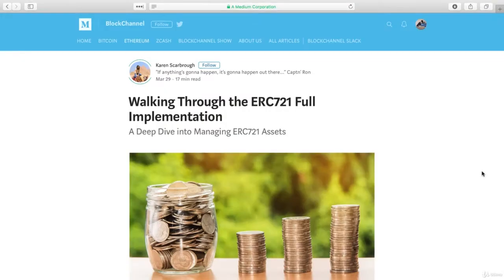Here's an example of an ERC721 contract, which I'm sure you'll find of value. You can also check it out for yourself by visiting this page and this link if you wish to.